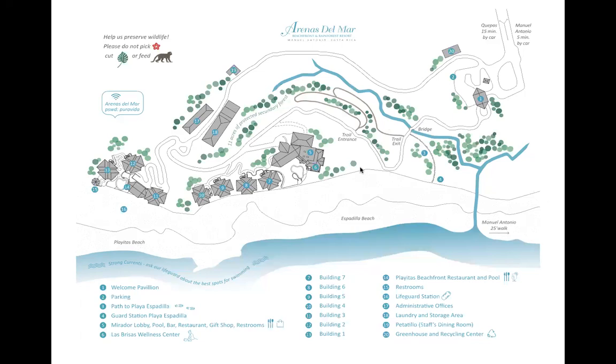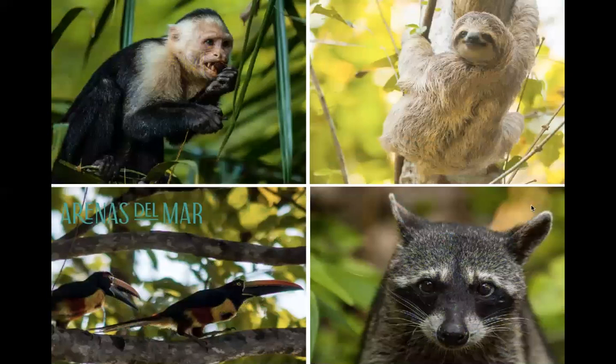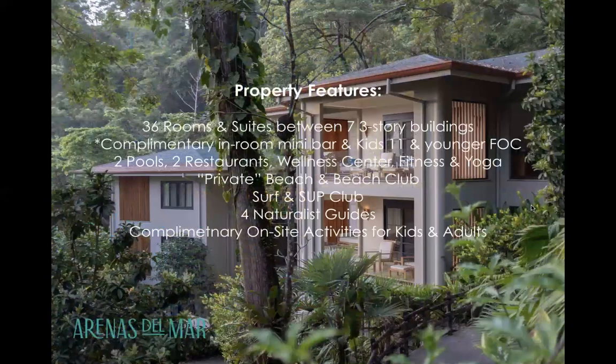How I like to describe Arenas del Mar is it's kind of like a good gateway between moving from an international brand resort property to something smaller. It's on 11 acres. The property has 2 pools, 2 restaurants, fitness classes, yoga classes, a wellness center, but there's only 36 rooms and suites, so it's much smaller feeling. It is on kind of a hilly, rolling property with some rooms up on a ridge and some right down on the beach, but they have electric golf carts to get people between the rooms if they don't want to walk.